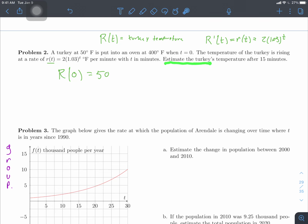Let's figure out what they're asking us to find out. They want to know what is the turkey's temperature after 15 minutes. So the thing that I want to find, the question mark, can be written down mathematically as what? The turkey's temperature after 15 minutes. How do I write that down mathematically? Big R of 15. Yeah, big R of 15, right?